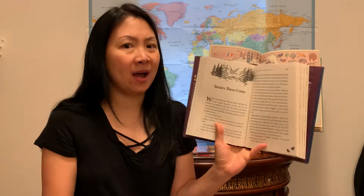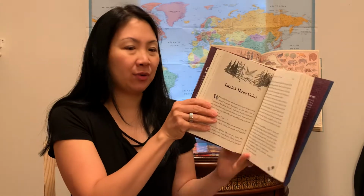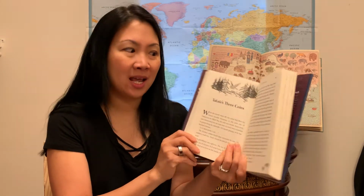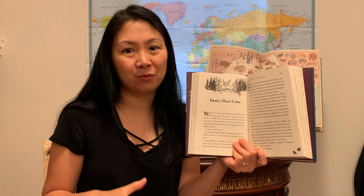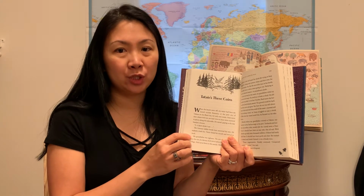I would recommend, if you have a sensitive child or maybe a younger elementary student, skipping this chapter. I had my kids skip it. They're at the end of third grade, and this was just a flashback memory, so it doesn't affect the overall story, but it's the grandfather's experience fighting in World War II, and it is kind of too much information for a sensitive child. As I was reading it, I was feeling, oh my goodness, this is just so heavy. It's really heavy for a child. So I had the kids skip it when they read it.